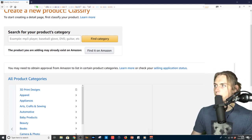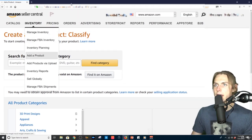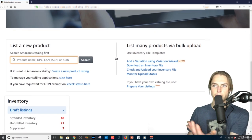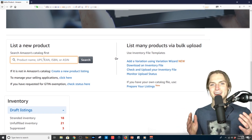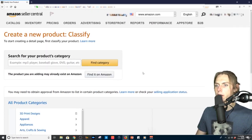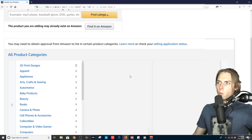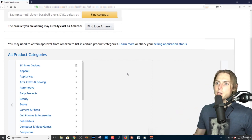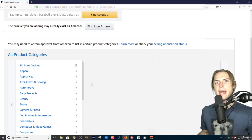But basically, to add a product to Amazon, you go here, you go to inventory, add a product. Great. Add a product, and then you could look and put in if the product's already on Amazon, but you're making a private label product, so it's not on Amazon. Okay, so we're going to choose to create a new product listing. Now you could choose the product categories here, okay? That's one option. Or what I do suggest that you do is go look at your competitors and see what categories they're in. So basically the way that Amazon works is called the branch tree category, I believe.